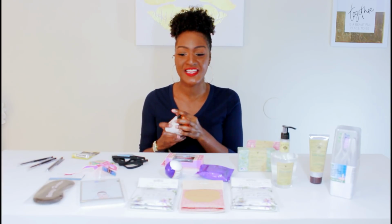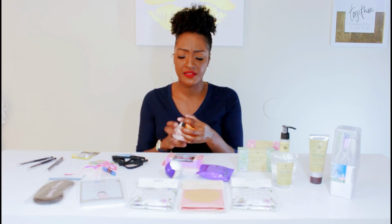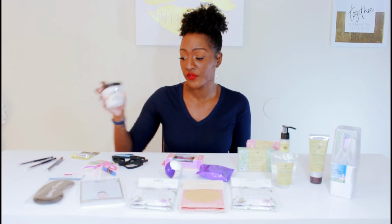I'm a natural now, hence the hair. I hope you guys like it. I'm just trying to wear my hair more in 2018, so I'm looking for products, and this seems very nice. I'm gonna try it out and leave it in. It's sulfate free. That's great to look for in your products.